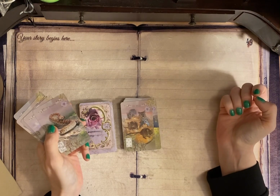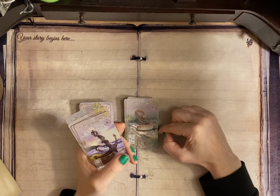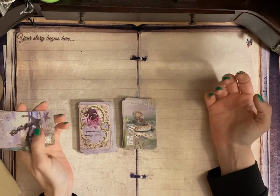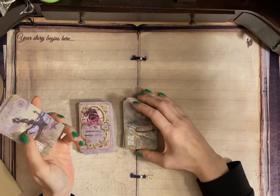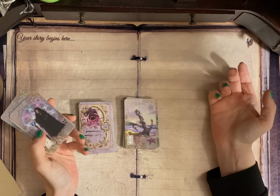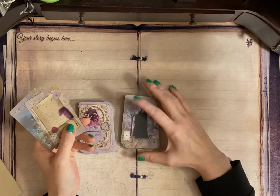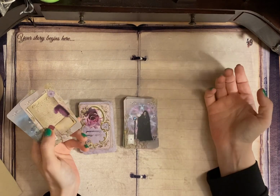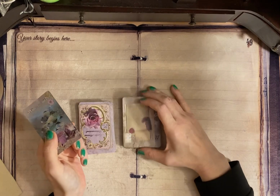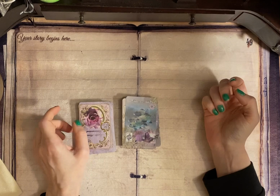Mice here. This is again a nice snake. Very difficult to find a snake that doesn't gross people out. It doesn't look too harsh, and this is well done. Anchor, another well done, hard to find card. And we have the matching wizardy lady, the letter, and fish. And again, the fish shows multiple fish for abundance.